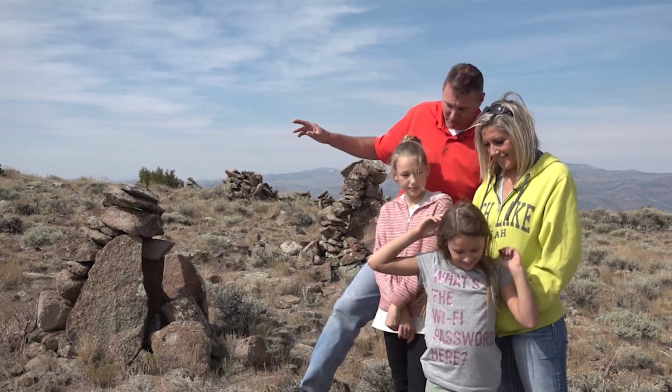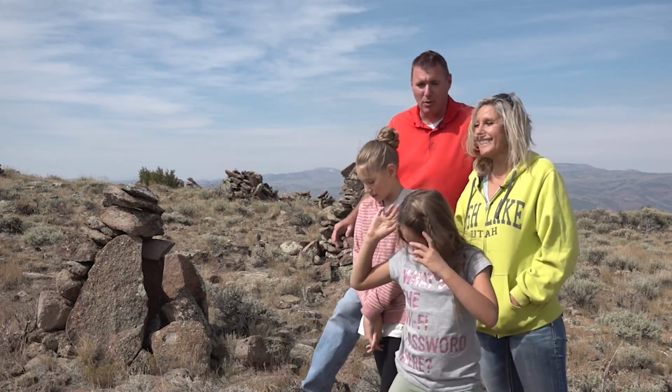You want to go see them a little closer, girls? Yeah. We got to take pictures. Right. Well, we got to take some pictures.